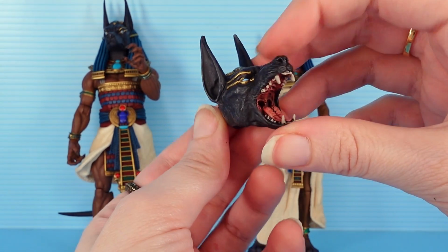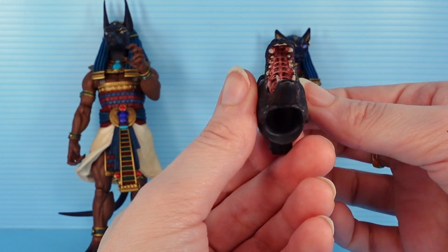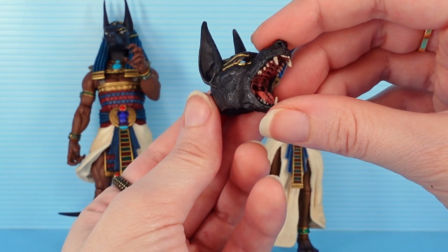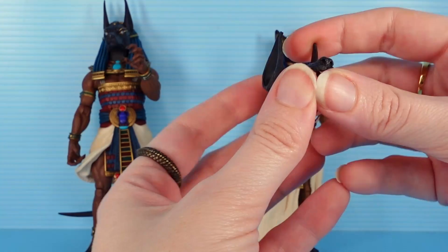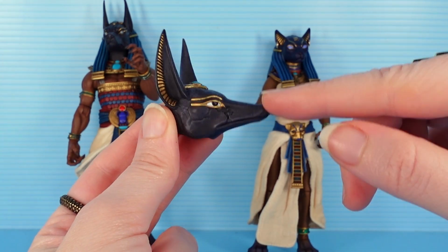Anyway, so here is the snarling Anubis head, and it looks awesome. Just, of course, ham with the details. The inside of the mouth, the tongue, the fangs. Looks amazing. Very, very scary, actually. Beautiful dry brushing, too. These are just such good figures. Man, I love them.